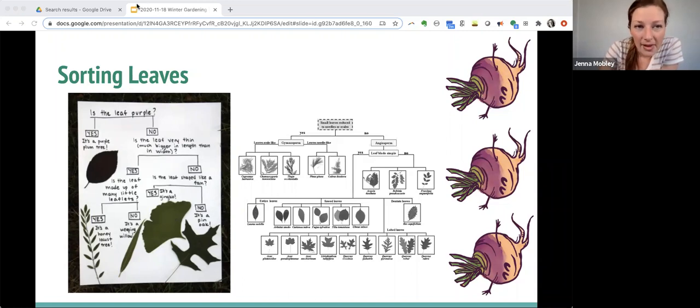They collected a couple of different leaves, and then they asked questions like, is the leaf purple? If yes, you already got the right answer. This is the leaf you found. If not, here is your next question with a yes or no. This is a really fun activity for our older students.